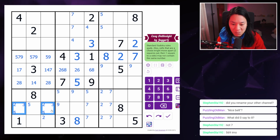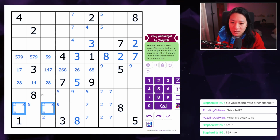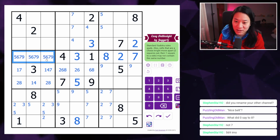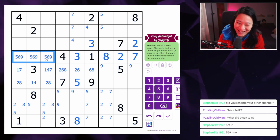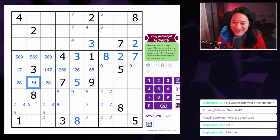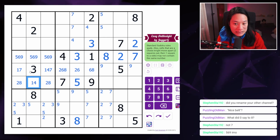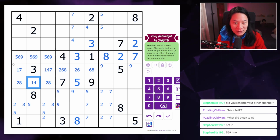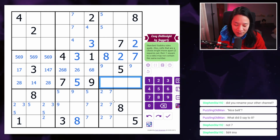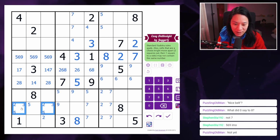Not 7. Oh no, sorry. Not 7, 6. Thanks, Stephen. Oh my god, why am I so bad at this? Did I use a 7? I hope I didn't use the 7s. I hope I didn't. Anyway, these are 6s now down here. Hope I haven't messed it up.